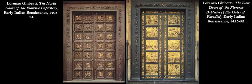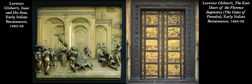49 years. Raise your hand if you're 49 years old yet. And I'm still 5 years away from raising my hand. Like, that's a long time. Now, to be fair, Ghiberti does other things, right? But this is the big thing. And looking at these 2 doors, you can see some interesting changes. And it speaks to the change in art in Florence, and one might suggest the world, between, say, 1400 and 1450.